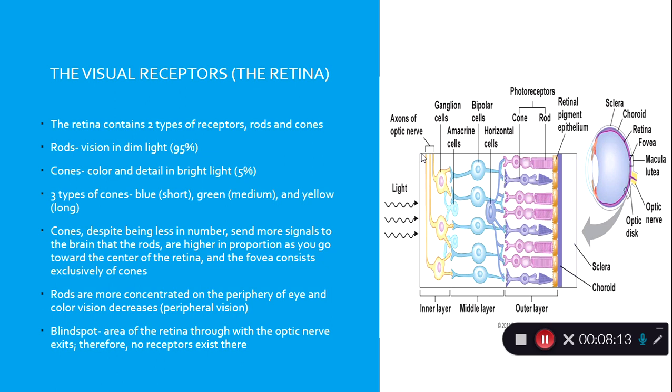Rods, though, are more concentrated on the periphery of your eye, okay, where color vision decreases, because again, it's focused on movement and being able to see in dim light, okay? Everybody has a blind spot. Your book has that really fun example where you focus on the lion tamer, and then eventually you can't see the lion anymore. So you guys have some fun with that. Open up your book and get closer and closer to your book, and when you can't see it anymore, that's your blind spot. And the reason is you don't have receptors there to see where that light is coming in, because that's where all the information gets sent out to the optic nerve, okay? So there can't be receptors there because that information has to have a place to get out.